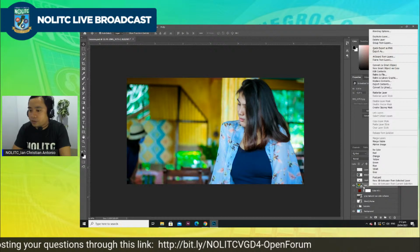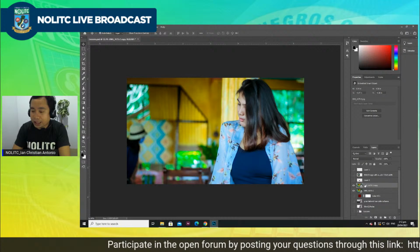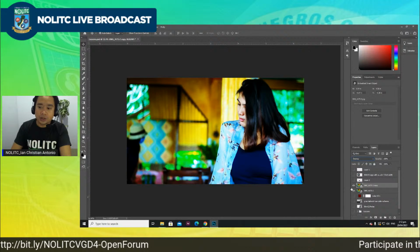Okay. Then, duplicate ko yan. Control J ko, kasi yung purpose ko is lagyan ko ng contrast. Then yung blend layers, yung top layers, I mean. So, applyan ko ng overlay. So, nag-add siya ng contrast. Kung gusto nyo add ng contrast yung image nyo, so we got overlay.